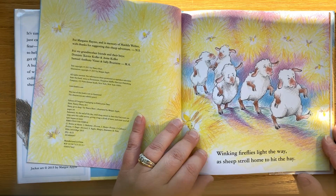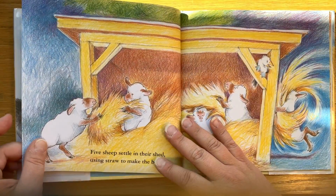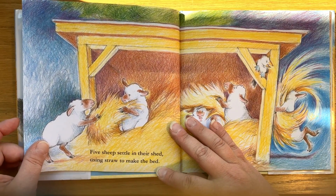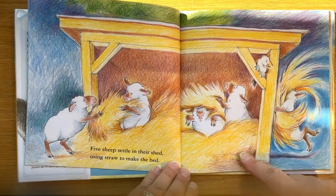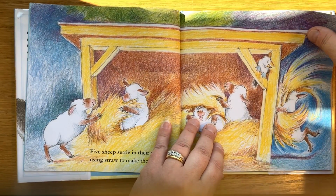Winking fireflies light the way as sheep stroll home to hit the hay. 5 sheep settle in their shed, using straw to make their bed. You can see them all bringing straw in so that they can make their bed.